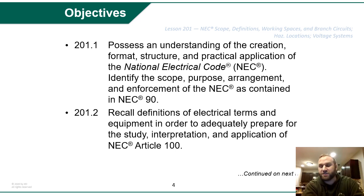Like I said, definitions you'll find in Article 100. Know how to navigate through that. Know how to be able to identify what's accessible, what's a noncoincidental load, what's a continuous load, and so on. That's all in Article 100.